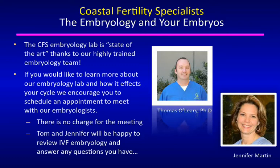Of all embryos created, about 25% will give you a chance of pregnancy, and 75% will not give you a chance of pregnancy. And so our job is to make sure that we're putting the right embryos back into the uterus. If the wrong embryos are put into the uterus, it increases your risk for a negative pregnancy test, and it increases your risk for a miscarriage. So that's really the process that's happening behind the scenes.